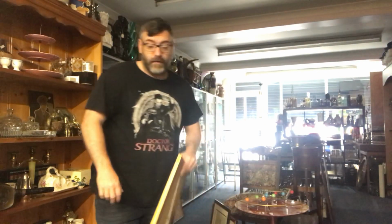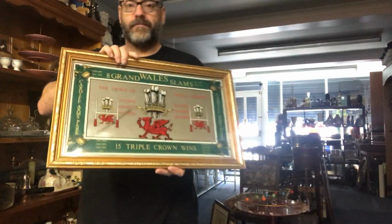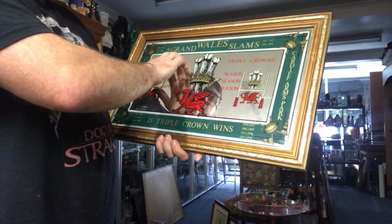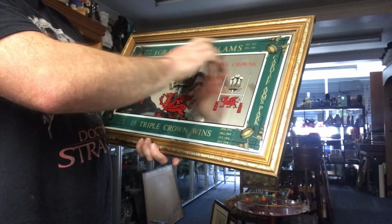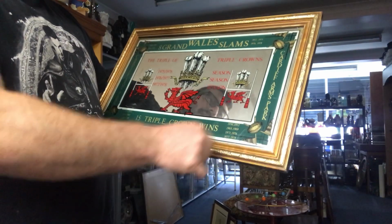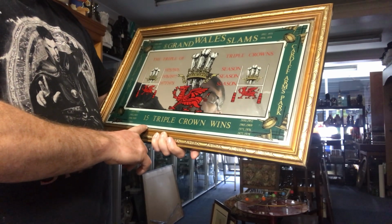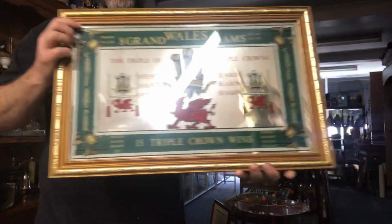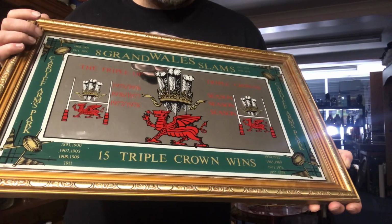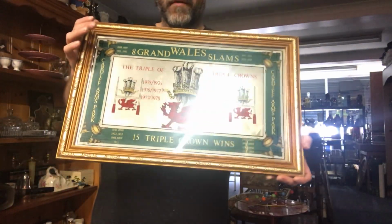Next piece, I bought this a while back. I don't think I ever put it in a film. What we have is a Grand Slam mirror. 8 Grand Slams: 1908, 1909, 1911, 1950, 52, 71, 76, 78. For the Cardiff Arms Park, 15 Triple Crown wins. So it's obviously celebrating Welsh rugby, but it is a special mirror, celebrating 15 Triple Crowns and 8 Grand Slams. Now this cost me £20 or about $30.